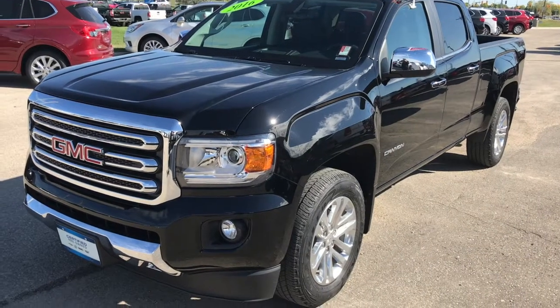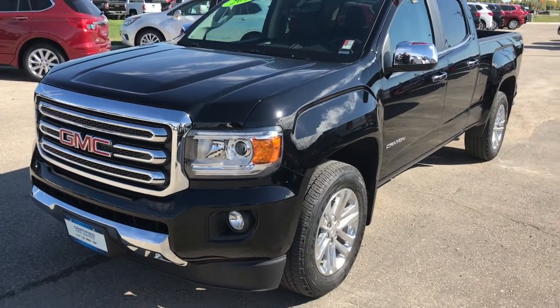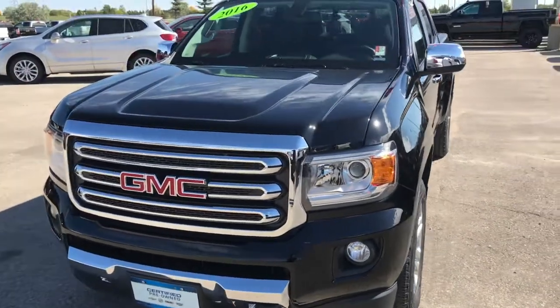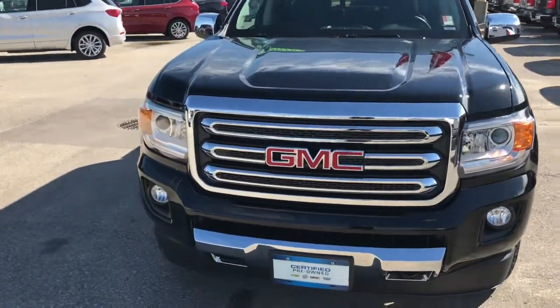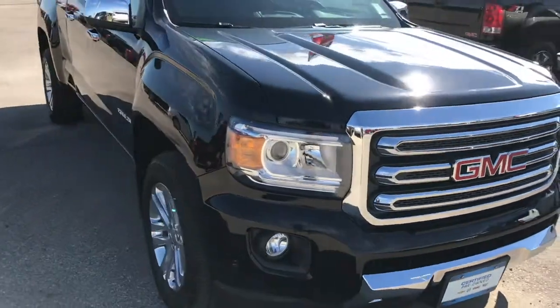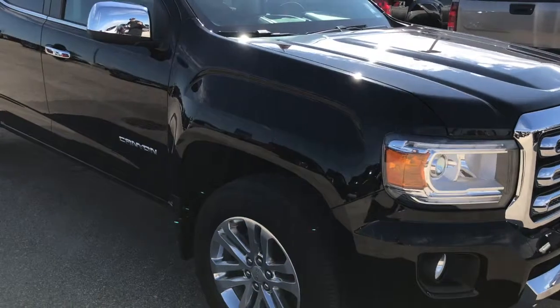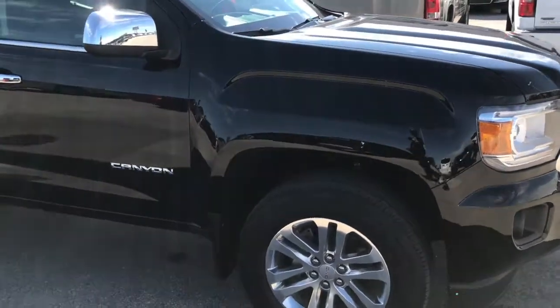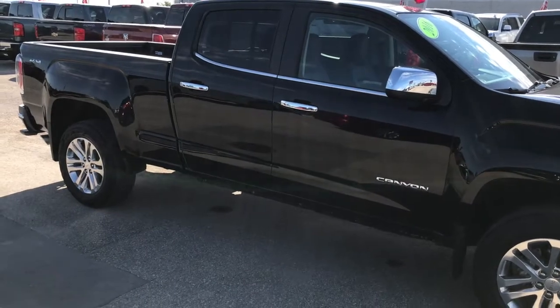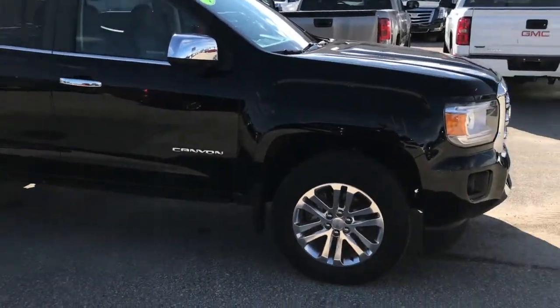Hey, good afternoon, Riley from McNaught Cadillac, and I'm going to show you our 2016 GMC Canyon SLT Long Box Edition. Really nice small size truck here. You've got the 3.6 liter V6 engine, and that's going to be paired up with a 6-speed auto transmission. So really great highway fuel economy, but you're still going to have best-in-class towing for when you need it the most.